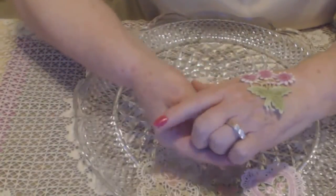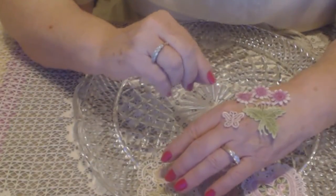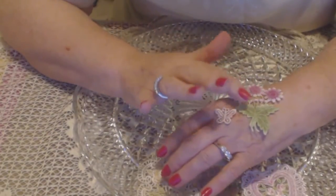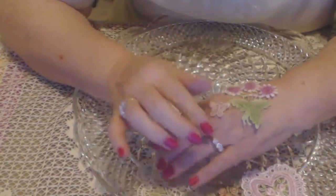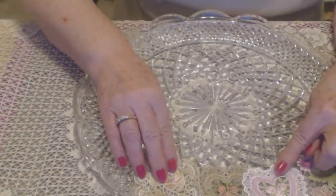I think the back of the hand's best, huh? And here's the little, that is so cute. These are kind of a lavender with a little pink around them. And I say lavender, it could be a pinky purple, I guess. Green leaves, and this is a pink, a pale pink. And these are a little bit smaller than the hearts.